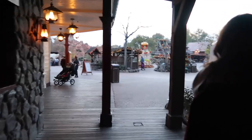And also, it's just a really good route because you miss all the crowds. Also, we have seen a Donald meet and greet happening there. We have, and it didn't have a queue at all. So we don't know if it's an official meet and greet, but we've definitely seen a character there. I don't know if they go there if it's raining. I'm not sure. And this route brings you out near the Lucky Nugget Saloon.